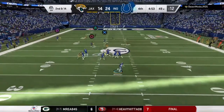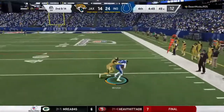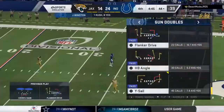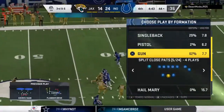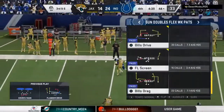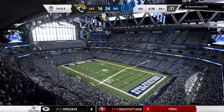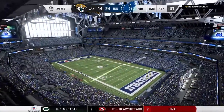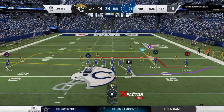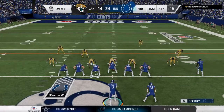Throwing, Winston. Escaping the pressure right. He's going to take off with it. And he'll be taken down at the 44-yard line. He turned that into a nice gain. Gets him 8 yards closer for 3rd down. That's a gain of 8. Makes it 3rd and 6. The Colts on 3rd down. They've converted 4 times out of 6. Not bad. This will be 3rd and 6.